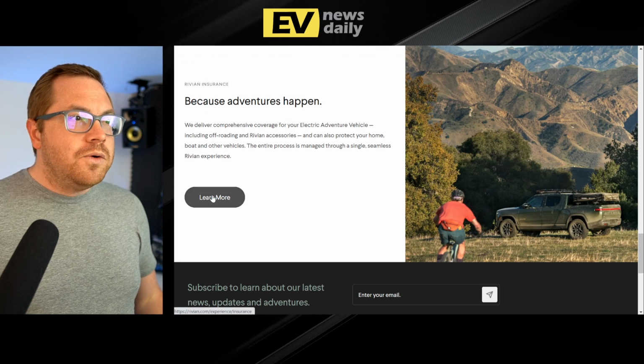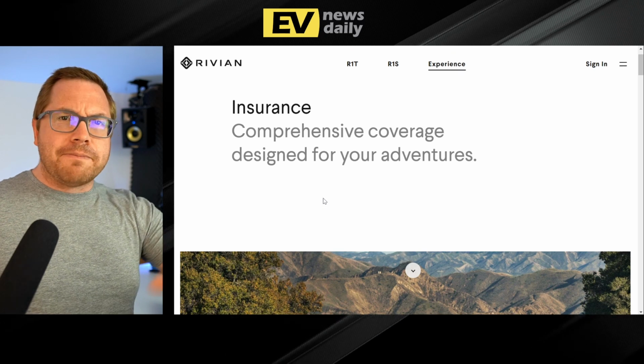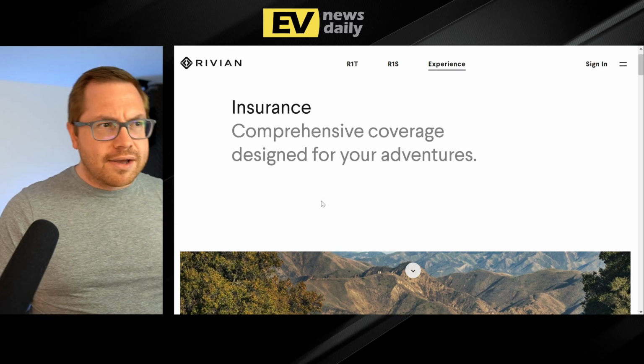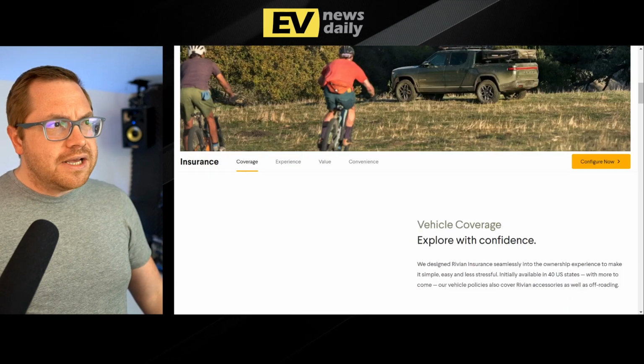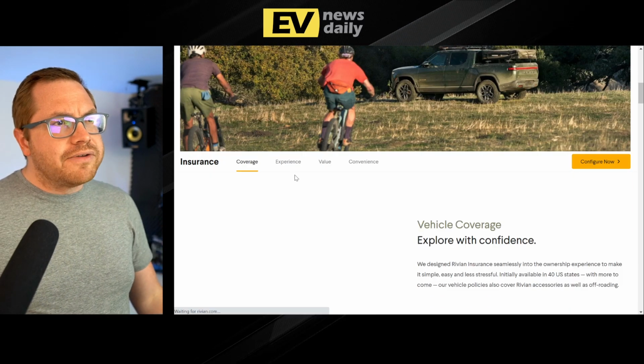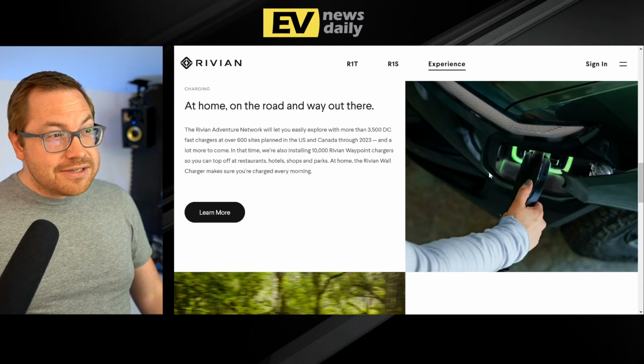And also, Tesla insurance is being, if not copied, because I don't know what the back end looks like, whether it is just working with a partner to give preferential pricing or not. So all of those things now live on the Rivian website, and this looks like they're getting closer to actually getting the cars out there.